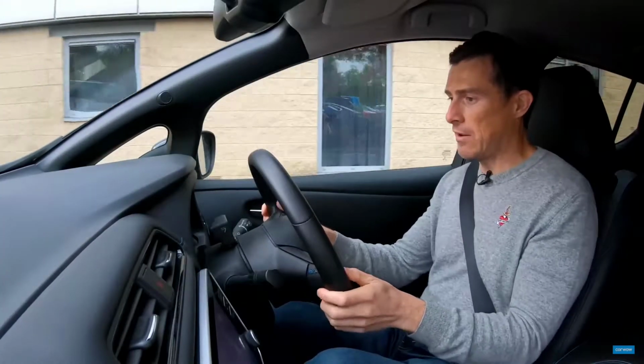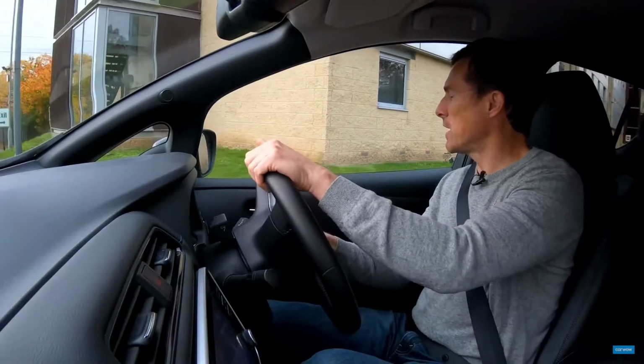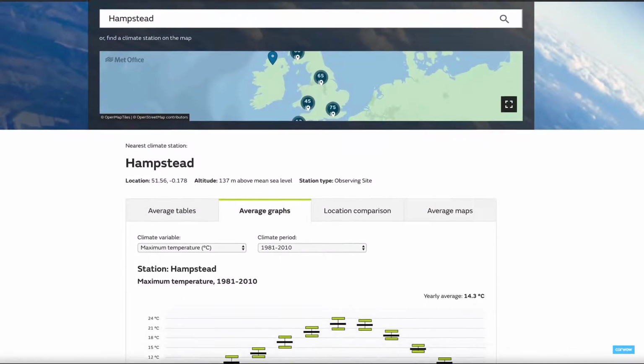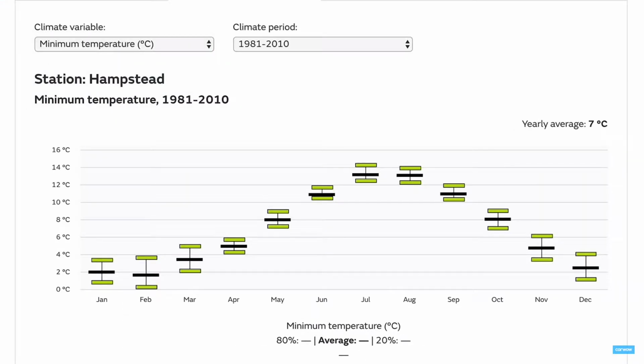One thing I should point out though is that the temperature is saying 7 degrees. Now electric cars don't really like cold temperatures. They work best between 15 and 25 degrees. However, in England, the average annual temperature is about 10 degrees. This is a fair test for people who are going to buy these cars and run them in England.